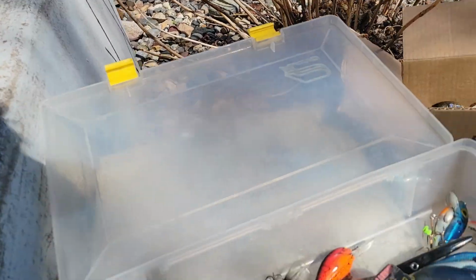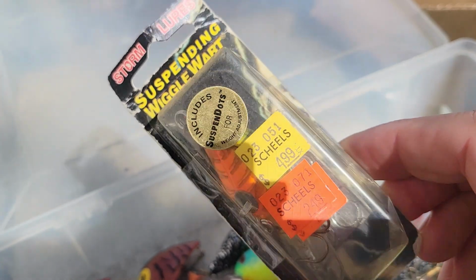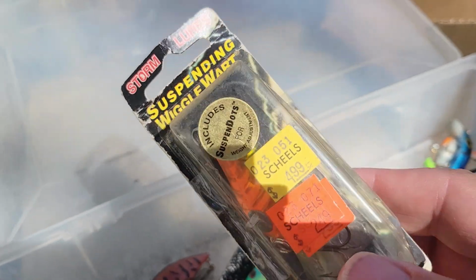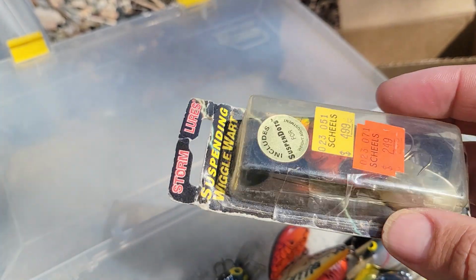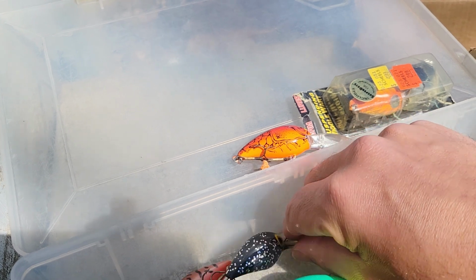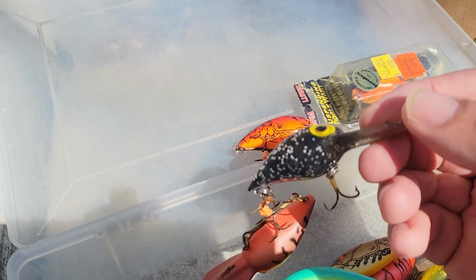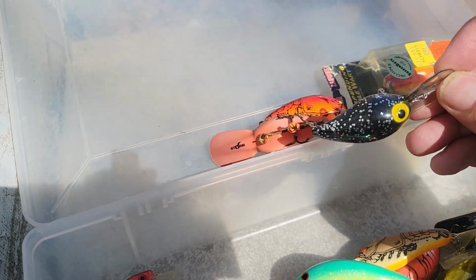Some digging in here. We've got a suspending wigglewort from Shields. That looks to be an old suspending wart in the package. So there alone is a nice little find. Is it color pattern 023? Or no, SP53. Kind of a perch. Got a bomber. There's another OG wigglewort, kind of a black glitter. Attached to another good looking wigglewort color, but it's a new one.